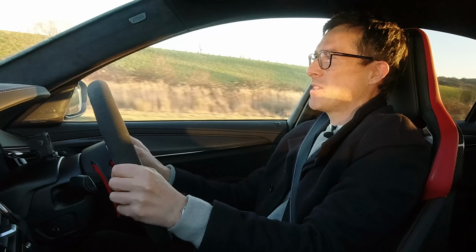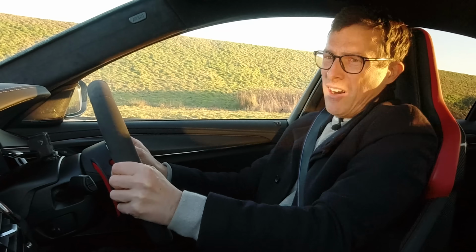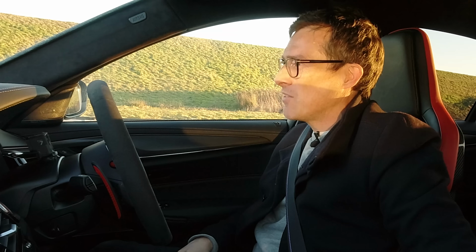Right. Brake test then from 70. Here we go. Carbon ceramics as standard. What we got? 131 feet. Whoa. It's an improvement over the M3.